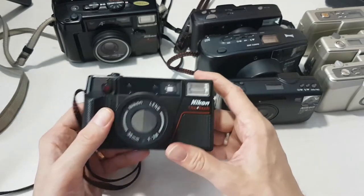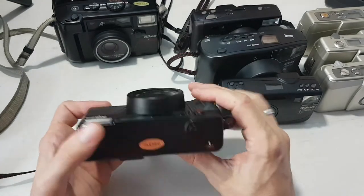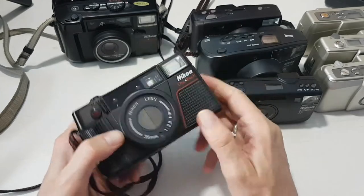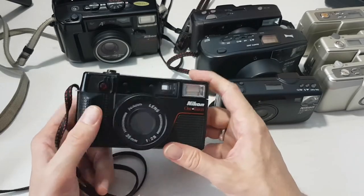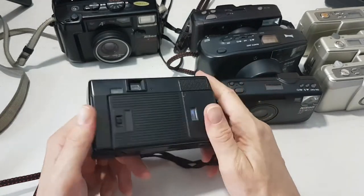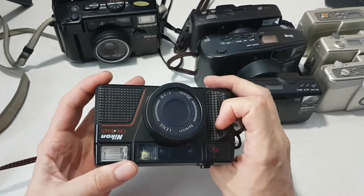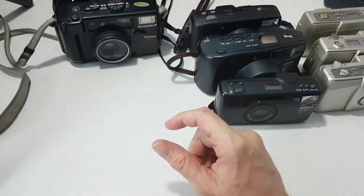So it's a more automatic point and shoot. So some people prefer the first one. The lens is basically going to take just as good pictures as the first version. So there's very, very little difference. And it takes the same batteries. So I would recommend this one just as much as I would recommend the first one that they made.